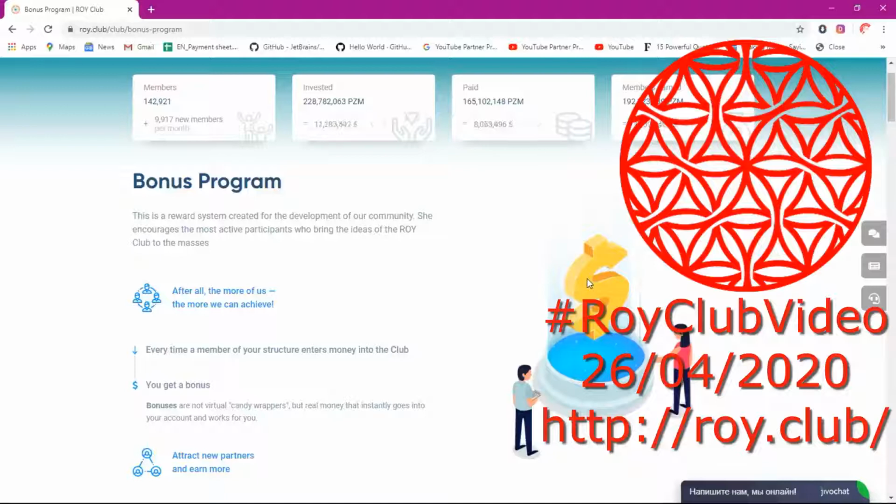So when I say leaders, I mean those people. If someone is at a bronze level and you are a member level, but you registered under that person who is at a bronze level, then that means that person at the bronze level is your leader. So when you enter, 10% is taken from you for the development of the community and for payment of bonuses to leaders.